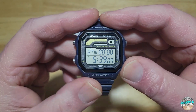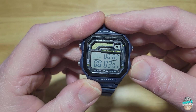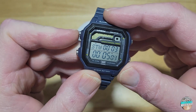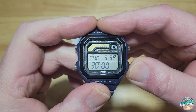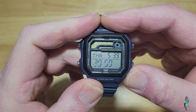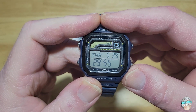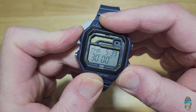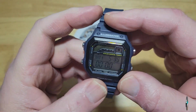And I'll go to the stopwatch. If I want to start it, you can see it going up there. So that, let me reset it. Now, if I want to do the countdown timer, if I push this, it'll start counting down. It'll go backwards. There you go. Pretty cool. Reset it. And guys, honestly, that's about it, man.